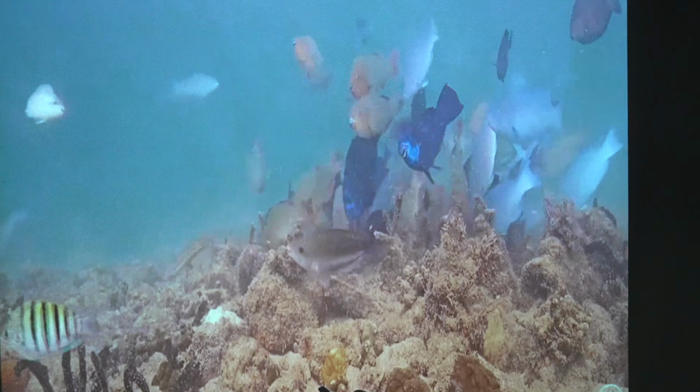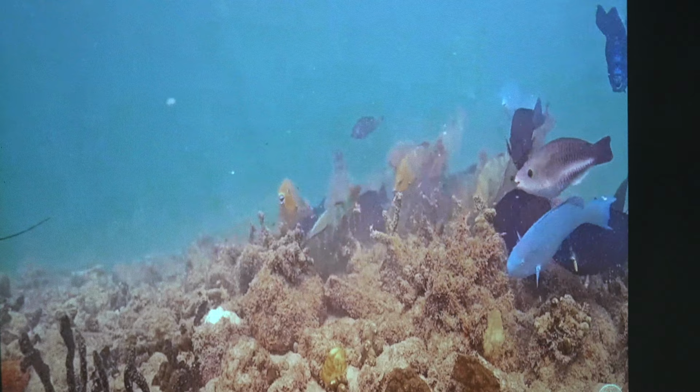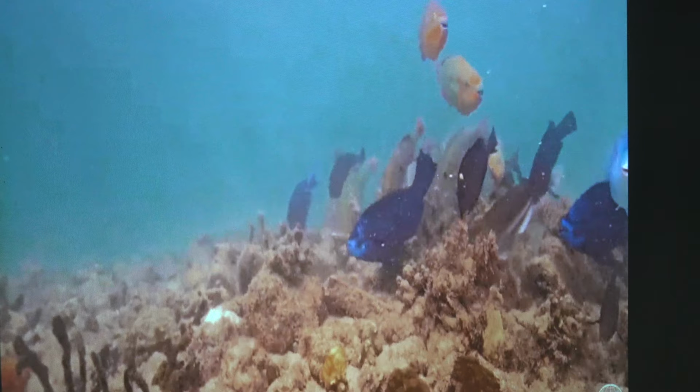They just hang. Look, this is the sand coming down here, and this is where our beaches come from. They just look so happy. They're smiling and they're goofy. That's all they do all day long, they graze.